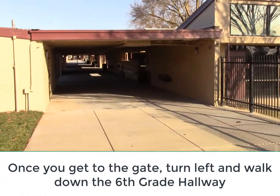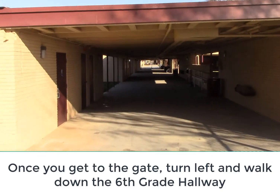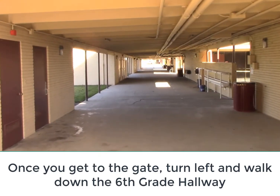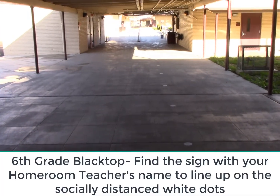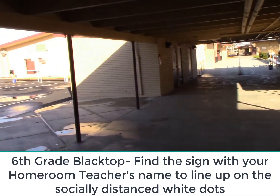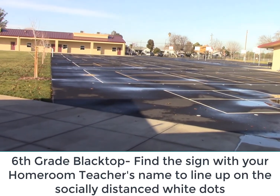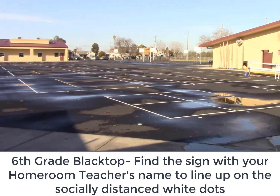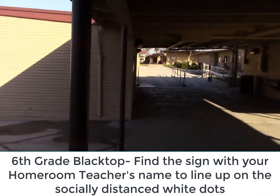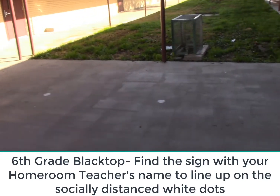Once you get to the fence, you'll make a left to get to the sixth grade hallway. You will continue walking down the sixth grade hallway. You will get to the last set of classrooms in the hallway, and to your left will be the blacktop area where you will line up. Look for the sign with your homeroom teacher's name. And be sure when lining up to remain on the socially distanced dots.